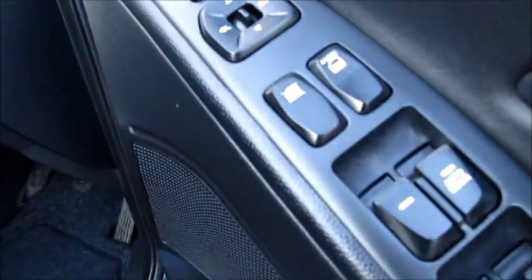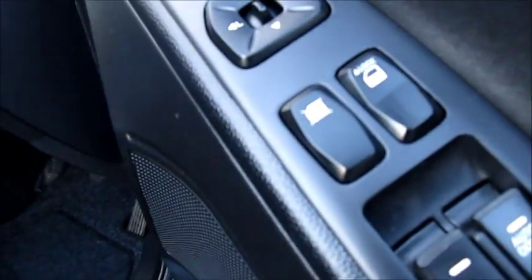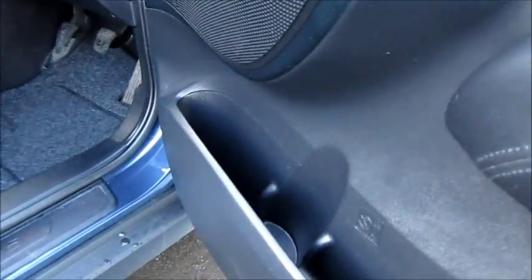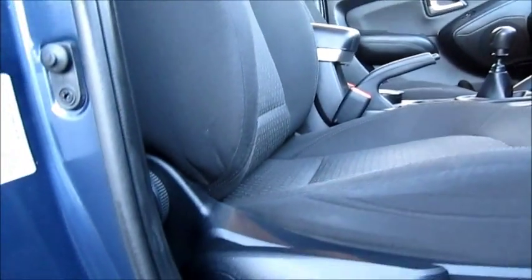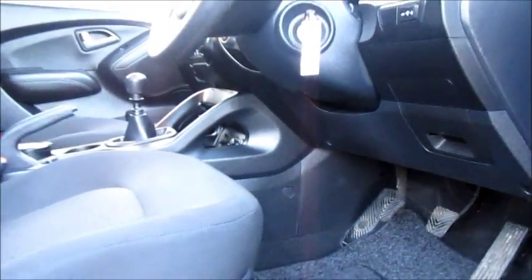The ix35 has a leather door panel, also has power folding mirrors, as well as power adjustments. Also got front and rear electric windows, your central locking and your safety switch for the rear windows, storage pockets, as well as manual adjusting seats with manual lumbar. Fuel filler cap release itself and your bonnet release. That's a tilt steering wheel.